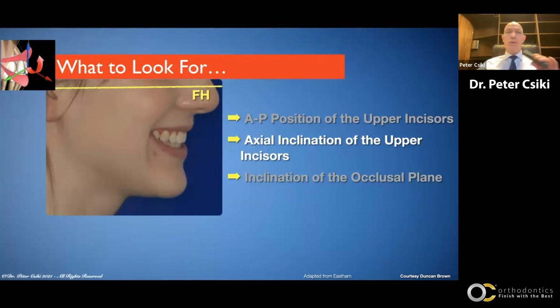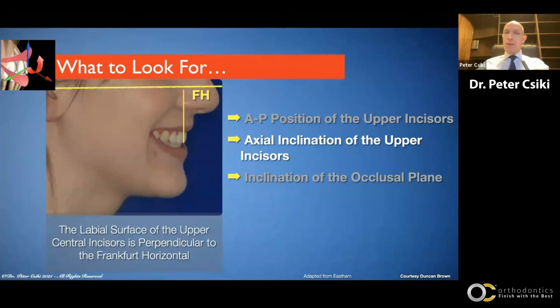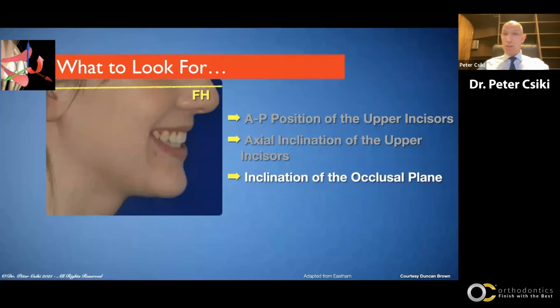And this is very, very important. But still, what we see with other systems, especially with other systems, we have protrusion of the upper central incisors, or the upper incisors, which is going to ruin our aesthetic results. And so, yes, about the axial inclination of the upper central incisors. Our aim is that the labial surface of the upper central incisors has to be perpendicular to the Frankfurt horizontal plane. This is our aim, and this is the labial surface. Okay, it's not the long axis of the tooth.